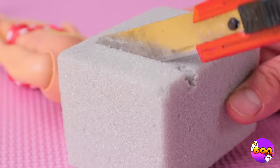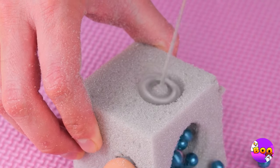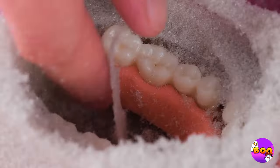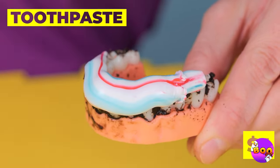The head's a little trickier. Beads! Told you true beauty's inside. Dig a little deeper, and wow! Teeth! But they're in need of a good scrubbing.